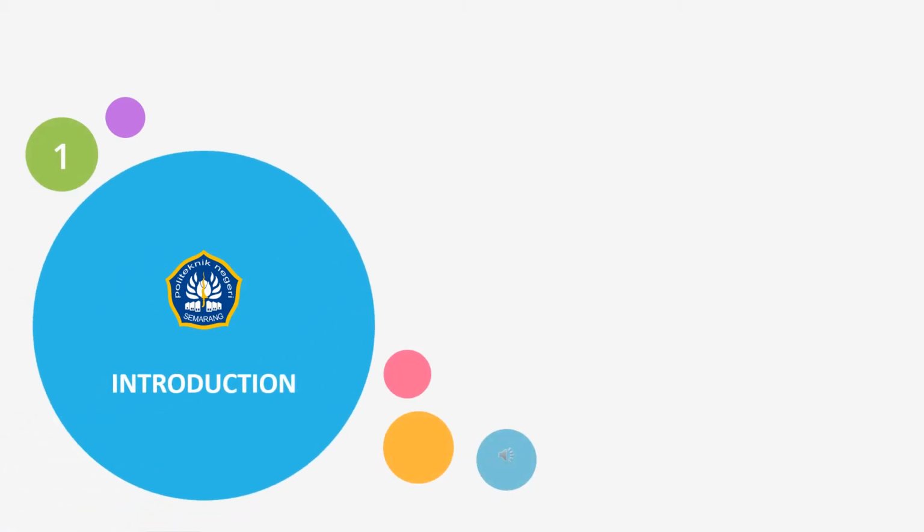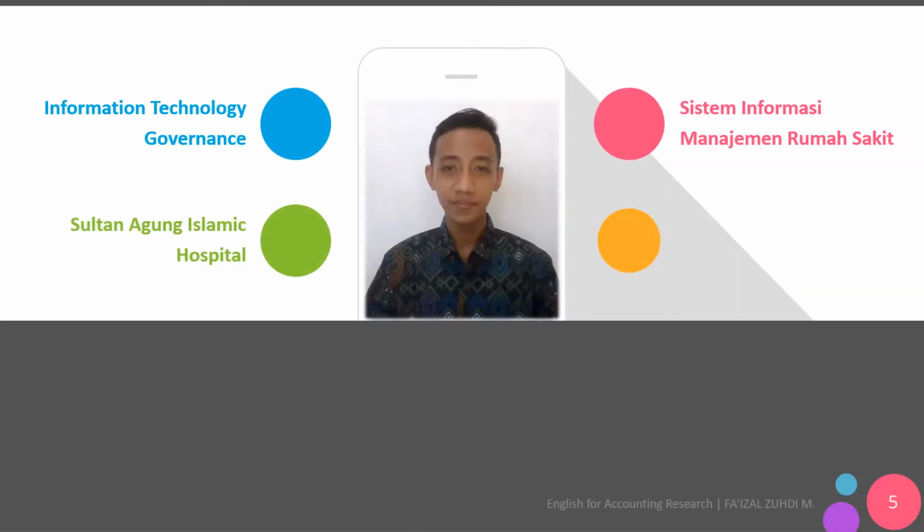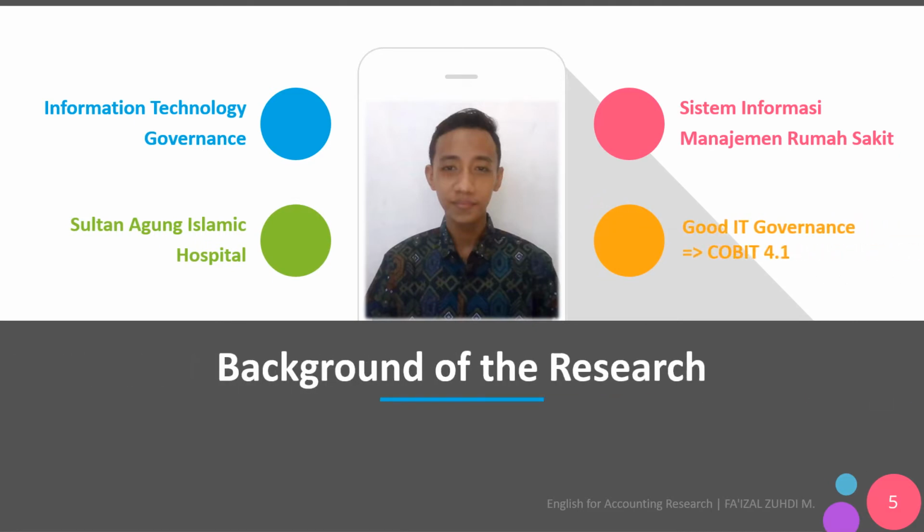Section 1. Introduction. Well, this slide is about the background of the research. There are 4 categories. The first one is information technology governance, called IT governance. IT governance is very important for a company in running its business because IT governance allows the company to take all benefits of the information resulting from information technology use and to maximize the benefit of the use of information technology. So the company can get business opportunity and competitive advantage.